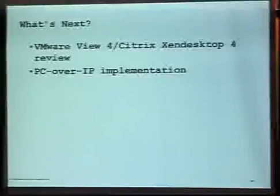PC over IP is a new protocol. It's based on some work that's done by a company called Teradici. What I've seen so far in the labs and stuff is pretty impressive. However, the problem with Teradici early on was it was like a one-to-one relationship. You had to have one piece of hardware in your client and one piece of hardware in your server, and those two could talk to one another, but that was it.